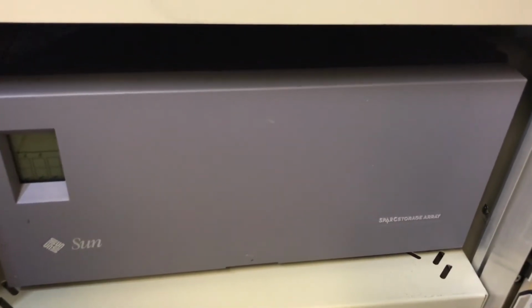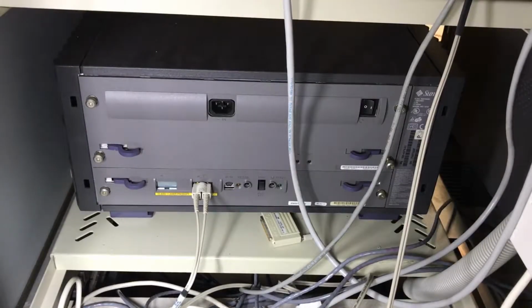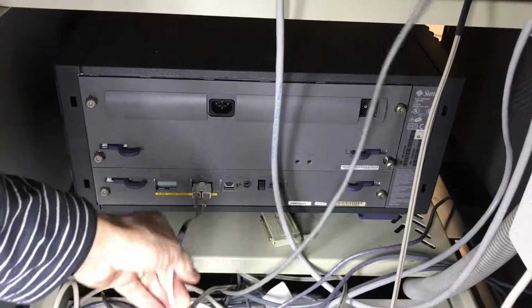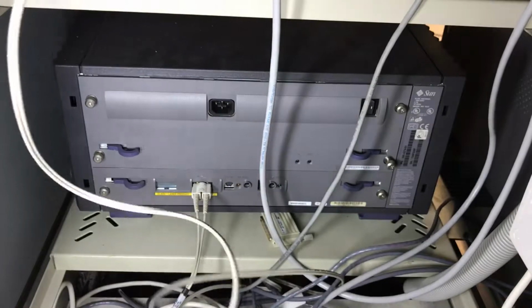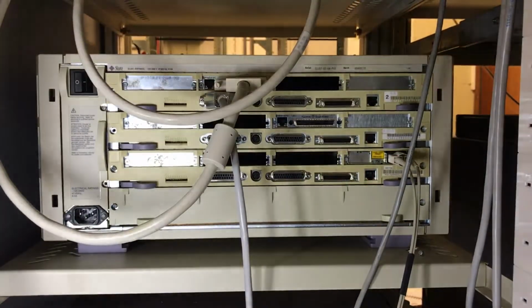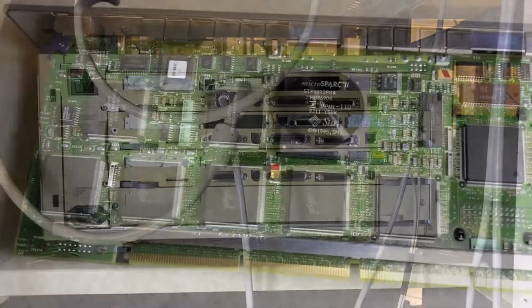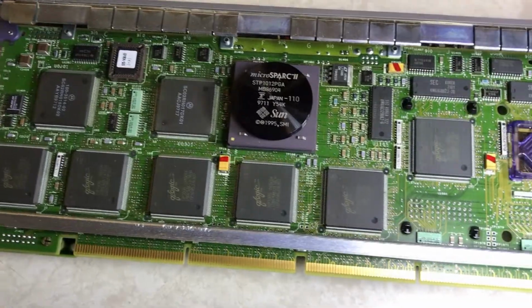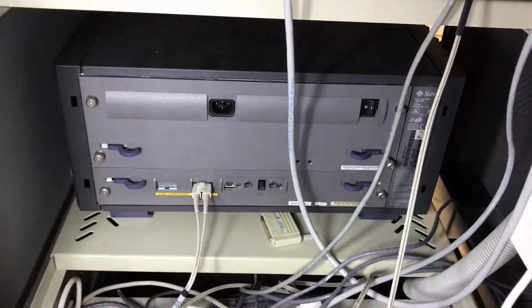Interesting how this thing connects back to the system. It uses some optical connection. It's got optical fiber, I presume multi-mode, and it has large LC connectors on each end. I've no idea what method it's using to transfer data across that link. Interestingly, this had a micro Sparc 2 controller, which isn't that much less powerful than the Super Sparc CPU in the main machine.